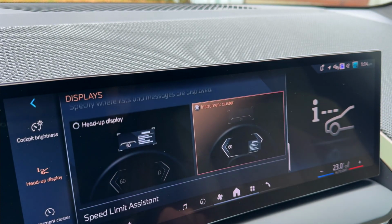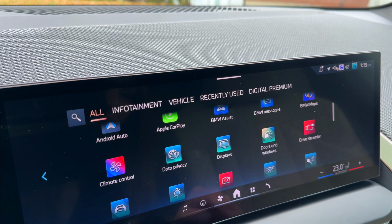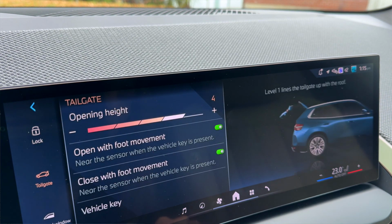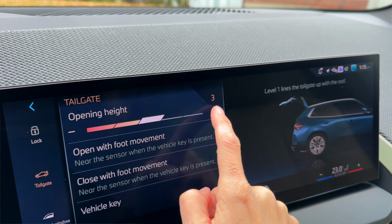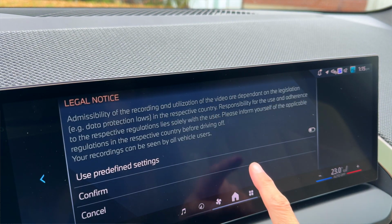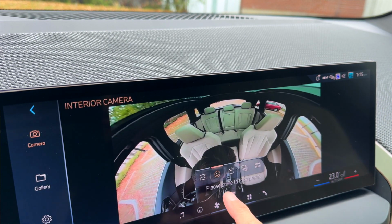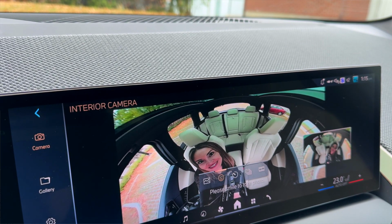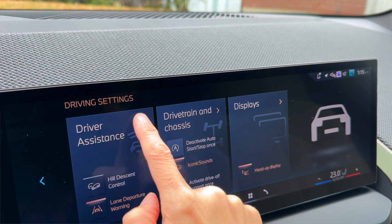Then my other go-to is going to be the doors and windows. This is where you're going to activate your kick to open hands-free power liftgate, and you can adjust the height too as well. Through here you also have a drive recorder, which is really good for security. You have the selfie cam, which I've actually reviewed a few times when I'm doing BMW vehicles, and then driving settings. Again, part of that premium package, you receive a lot of driver assisted technology.